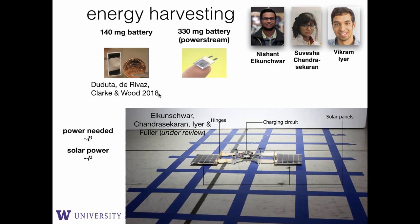Okay, so some backup here. Batteries are one area where scaling doesn't really help us. That's because batteries, as a rule, have to be encapsulated inside an impermeable membrane. What that means is, as you go smaller and smaller, packaging becomes a more and more dominant aspect of the weight of the battery. But that said, you can still get little batteries. This one from the Wood group was a 140 milligram battery.